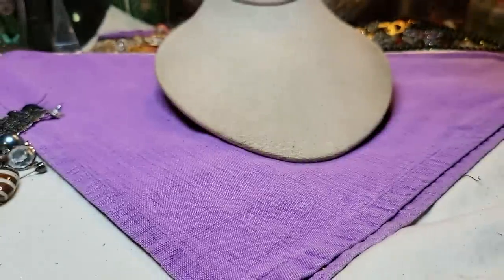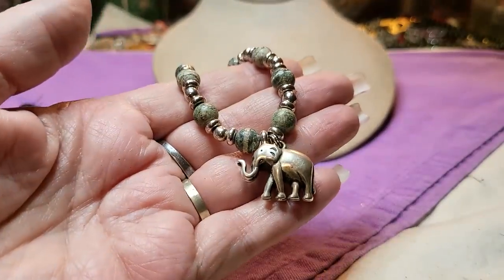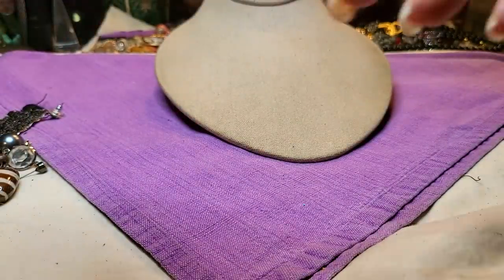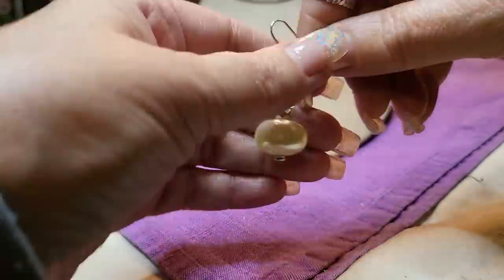Okay, let me give him a little rub just to see. No, so it's brass underneath. I really like it. Yeah, I do. Okay, then we have another earring. These are acrylic dangle and faux pearls.